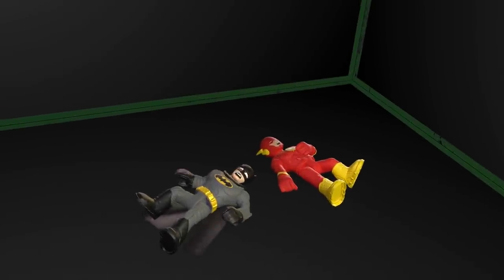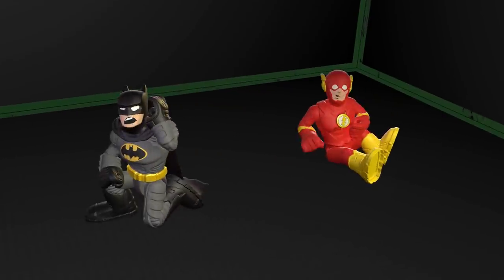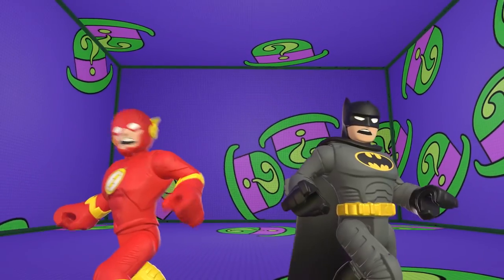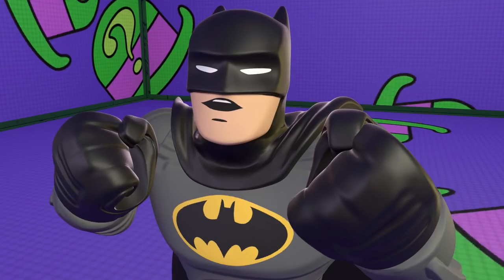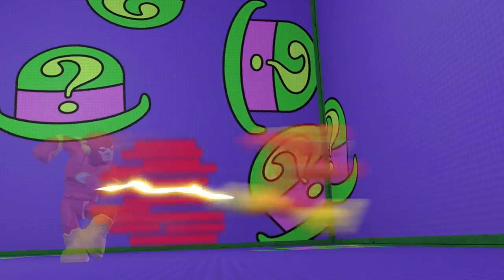This doesn't look good. What happened to Batman and the Flash? Where are they? How'd they get in there? Oh no. Look who it is! The Riddler! Dun, dun, dun! How will they get out?